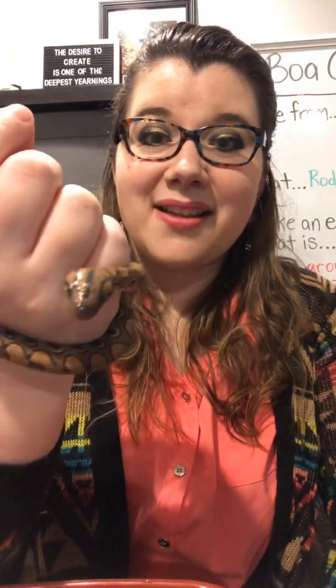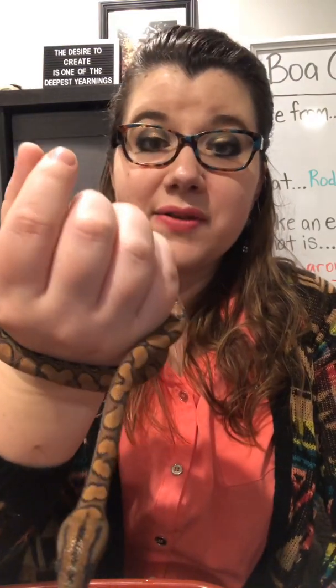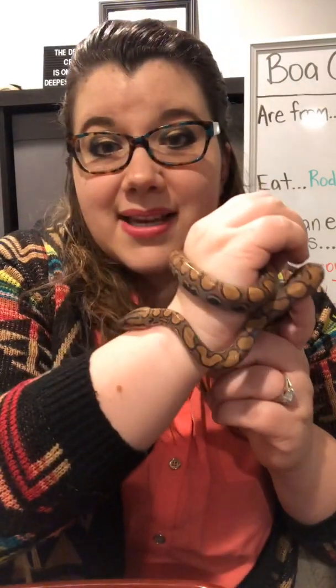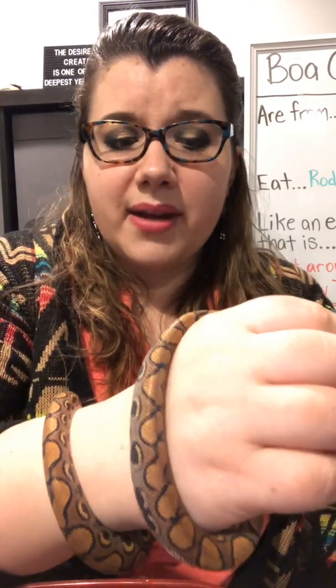So this is Rowan. She's actually my newest snake, and she's not super tame yet. You wouldn't be able to tell because she's actually doing really well right now, but she's a baby and she's not really used to being held by humans very much yet. Rainbow Boas as babies tend to be a little bit nippy. They can bite a little bit as they get used to being held. She has tried to kind of strike at me before, but she hasn't actually bitten me. But that's to be expected with baby Rainbow Boas.